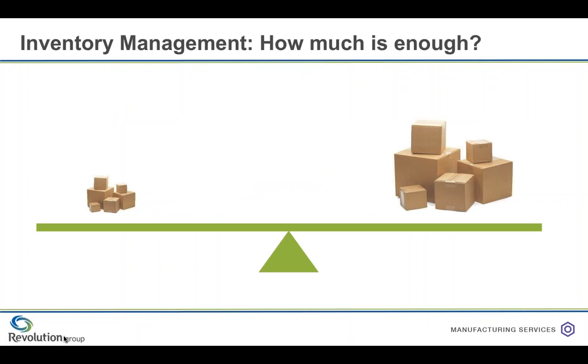How much is enough? Well, I guess it depends on who you ask. There are usually competing views within an organization related to inventory levels. Finance may prefer to keep inventories of raw materials and finished goods low to conserve cash, while their sales counterparts would prefer to keep inventories higher in order to meet sales objectives.